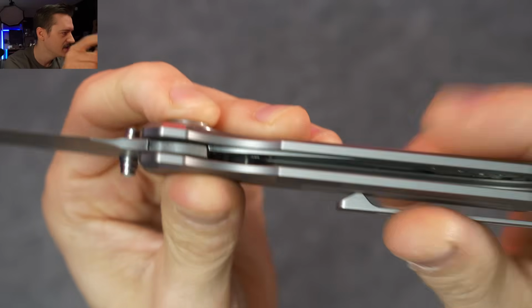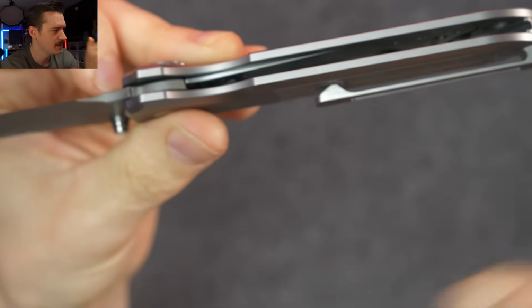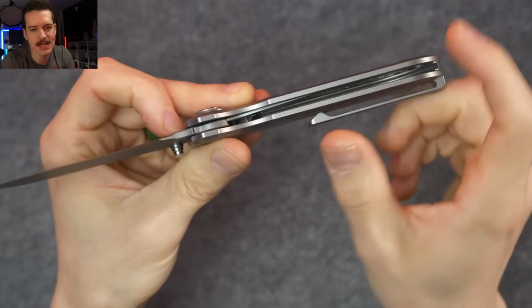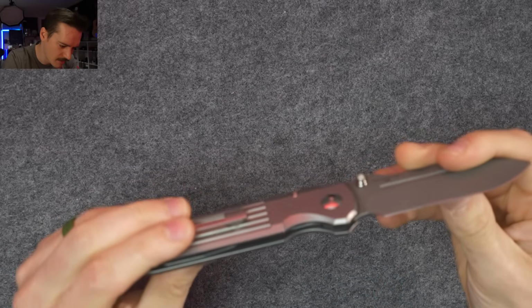So you push the button, and the liner goes that way, which still hurts my brain. I don't know how it works. Why does pushing a button this way make the liner go that way? It goes against all laws of physics. I don't get it. But lockup's great. No issues there at all. No problemo. Very, very nice.